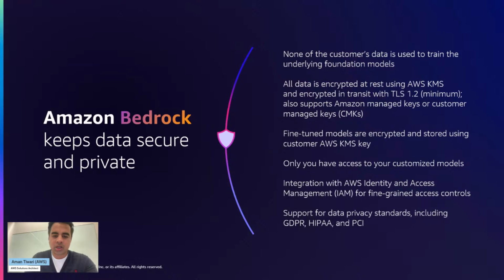None of the customer's data is used to train the underlying foundation models, and by customer, it's you. The AI chat is using Bedrock, so none of the data that customers are ingesting is used for training. All the data is encrypted at rest using KMS. And when the data is in flight, in transit, that network communication is encrypted with a minimum of TLS 1.2.